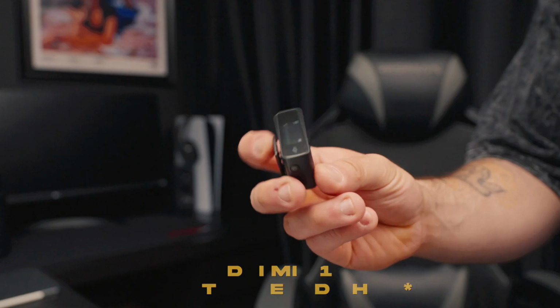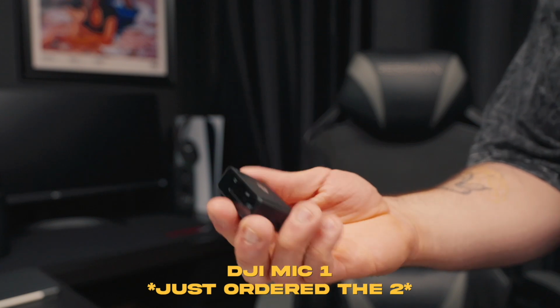If I'm using mic'd up audio, I have the DJI wireless mics. I don't have the new DJI 2s. I probably will end up getting those. It's just I don't see a need for it right now.